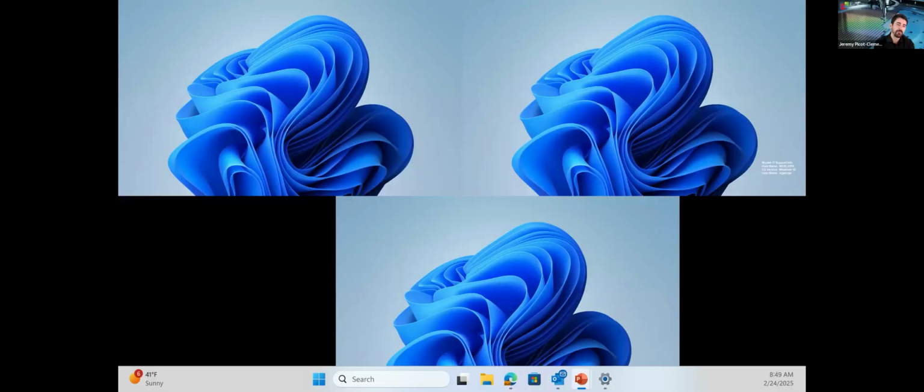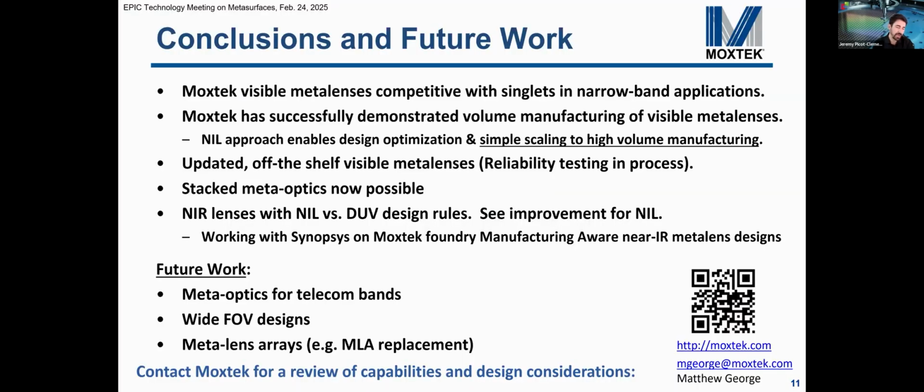I was wondering, Matthew, how do you tackle the challenge of scaling up the production while you want to maintain the nanoscale precision and reduce the production cost? How do you tackle these kind of challenges?